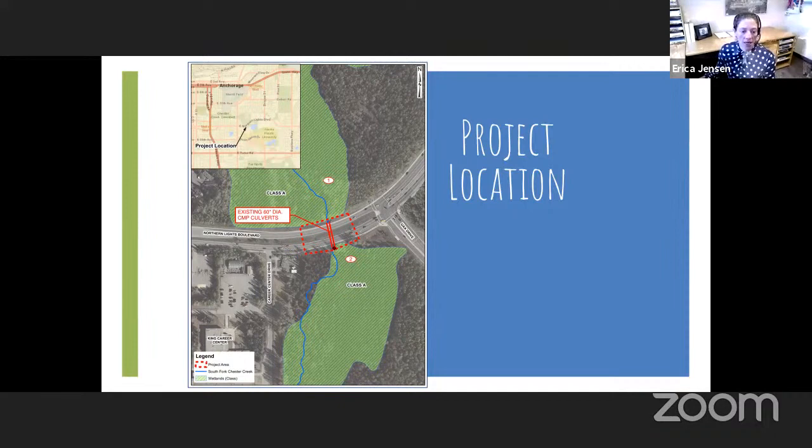The two culverts are located right here, as you can see in red. And we have wetlands on the south side as well as the north side, as well as two parcels, two properties, parcel one and parcel two. And here's Chester Creek Drive.